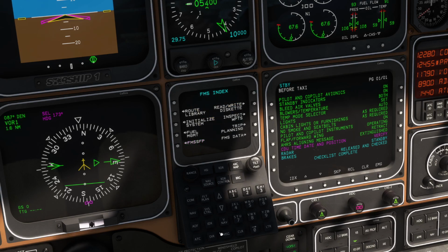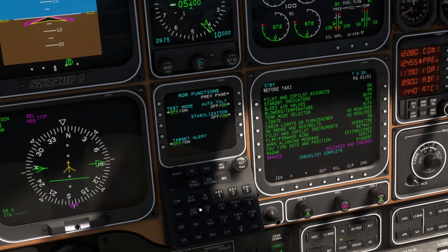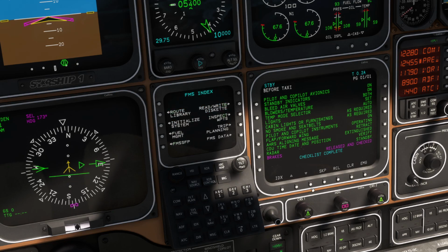Go back to index here. Radar is set to standby. We'll double check that actually. This is standby. Auto tilt we'll have on. But we still want it on standby. Brakes, well, we'll check those.